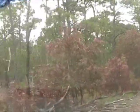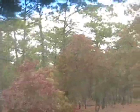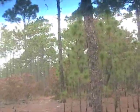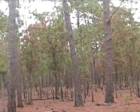Next time we burn it, we want to get rid of some of these turkey oaks out of here. We tried to burn it last year, but there just wasn't quite enough fuel in it. This is a good example right here of the difference in a control burn and a wildfire. This was our fire line right here. We had control burned this. And two weeks after we got through burning, we had just a freak wind come, like 35-40 mile an hour wind, and it picked up a spark somewhere and carried it in there, over here.